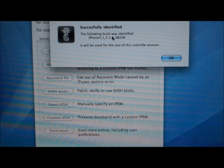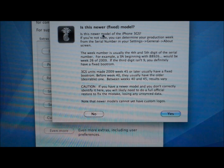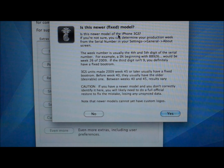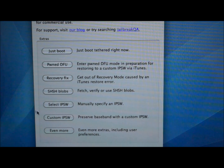It's going to tell you the following build was successfully identified. It should say iPhone 2.1, meaning 3GS, and then 5.1.1, the firmware. Just hit OK, and it's going to ask you if you have a new boot ROM or old boot ROM. Here's how you tell. If you have a 3GS 8GB, it's guaranteed it's a new boot ROM. But just make sure that you're not doing this if you have the newer 3GS. If you unlocked by installing the iPad baseband, this will work. If you didn't and you're not sure, read these instructions right here, because if you mess up, you could permanently brick your iDevice. Mine is a new boot ROM, so I'll click yes. You need to figure out if you're not, or if you are.